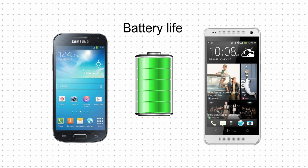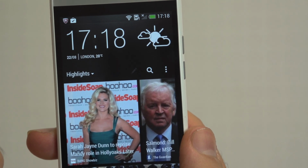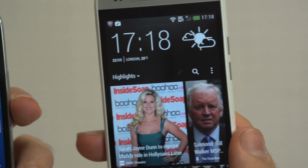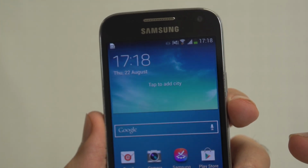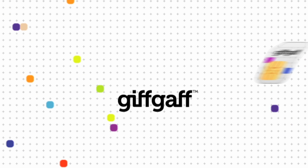Finally, battery. 1800 mAh for the One Mini and 1900 mAh for the S4 Mini. Both will see you through a full day. Our pick for design, screen and performance is therefore the HTC One Mini. If you want the better camera phone and need a battery that could see you through more than just a single day, it's a Galaxy S4 Mini all the way.